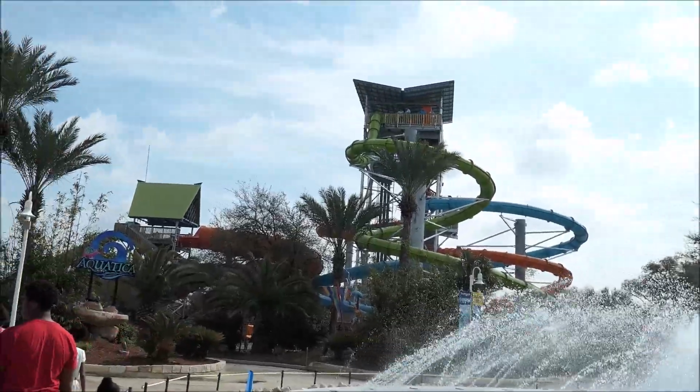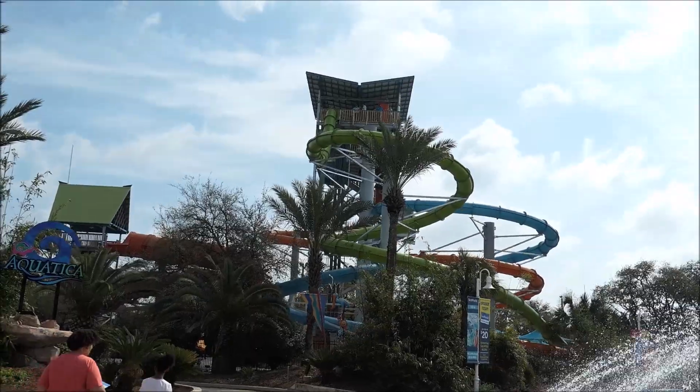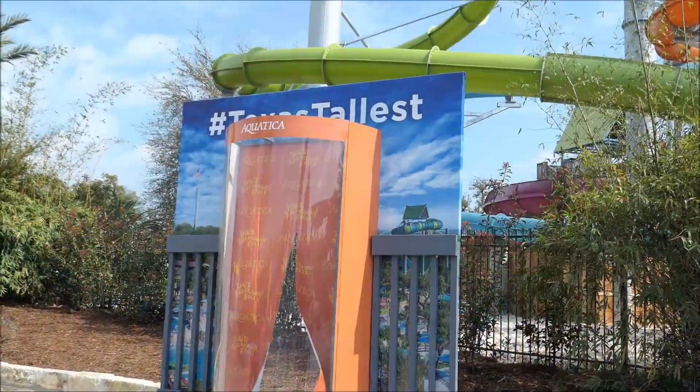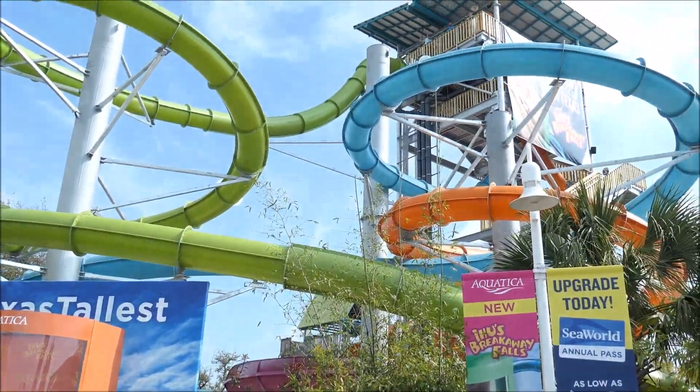Baby. So there's the newest water slide here at Aquatica. Gonna go in there and take a look, maybe ask a couple people, see what they thought of it. So this is Ihua's Breakaway Falls, Texas' newest, tallest water slide.